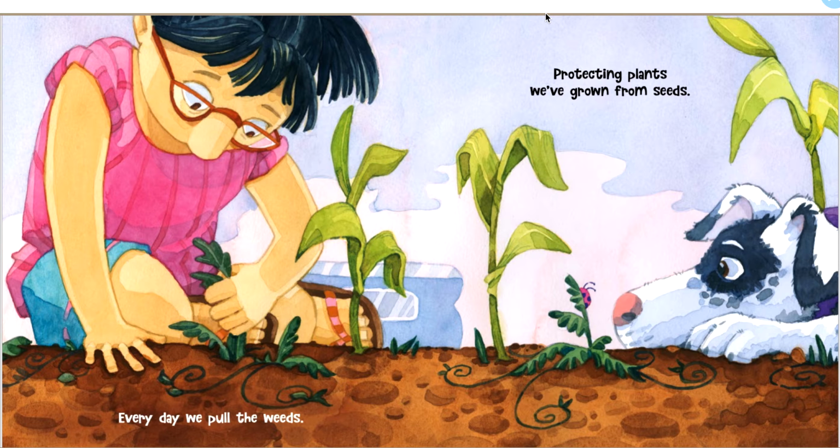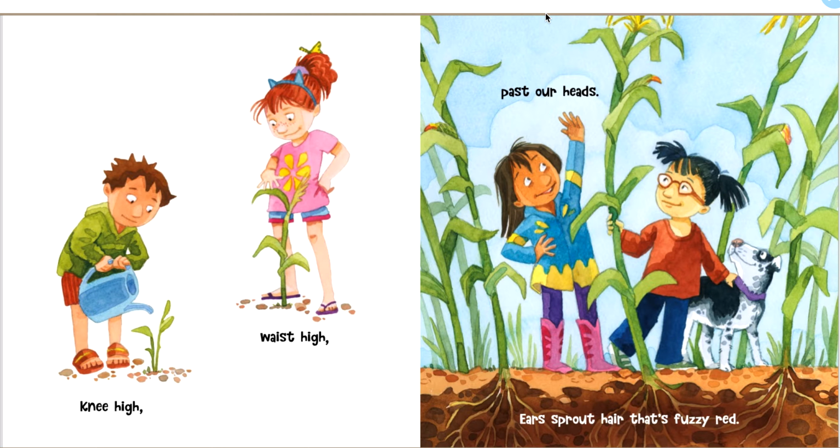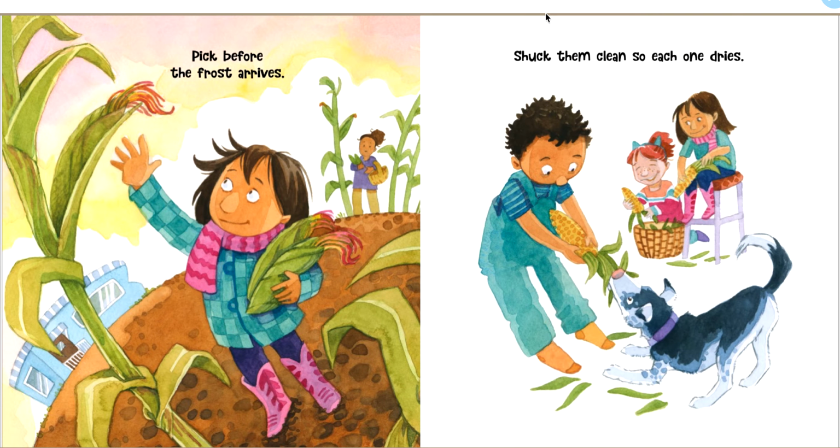Every day we pull the weeds, protecting plants we've grown from seeds. Knee high, waist high, past our heads, ears sprout, hair that's fuzzy red. Pick before the frost arrives, shuck them clean so each one dries.